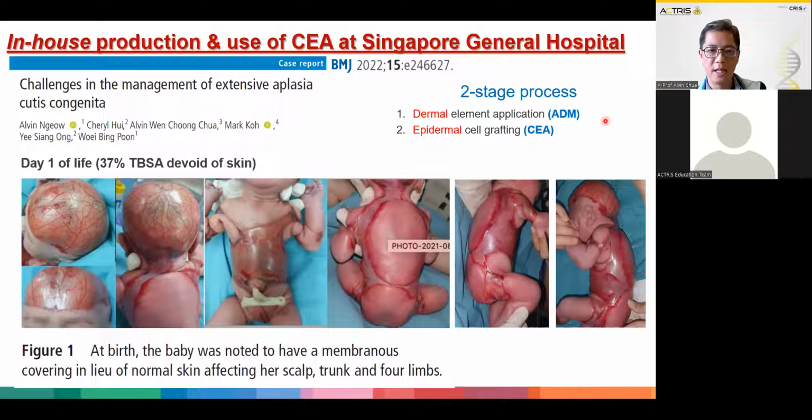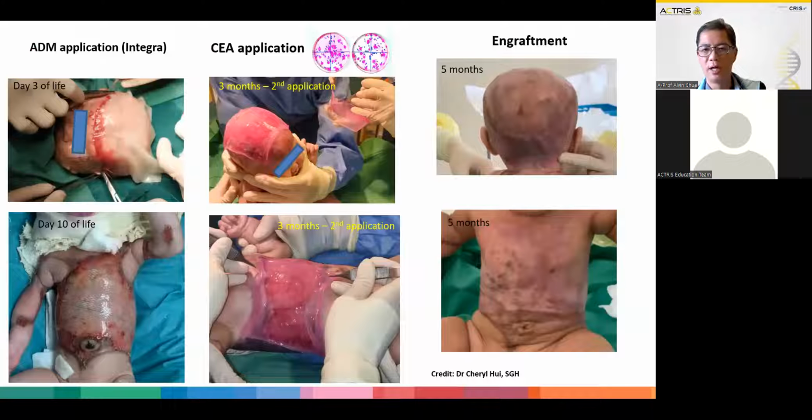Again, for this case, even taking a small skin biopsy to culture for this baby was deemed too extravagant, because she has very limited skin to culture as well. As you can see in this slide, we put on the acellular dermal matrix, or ADM, at her day 3 of life on the scalp area as well as the trunk area. Once it's vascularized, we put on the cultured cells. Again, you can see we have the plating efficiency to ensure that the quality of the CEA is there.